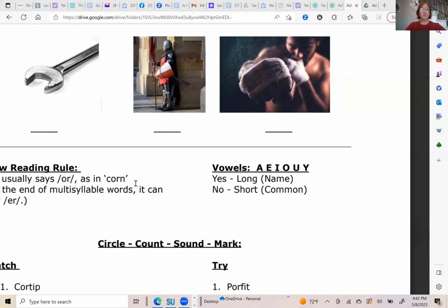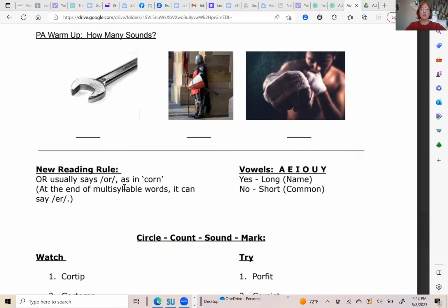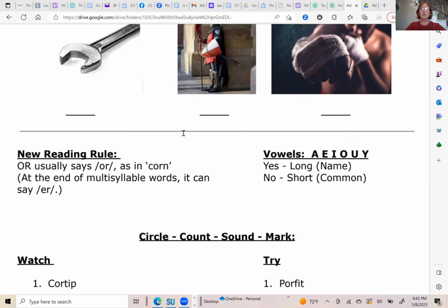Okay, let's come down to our new reading rule. So OR, usually I would say 90% of the time, is going to say /or/, as in the word or. It will come at the beginning of words like or... what's another? Orca. Is that how you spell orca? I hope so. I'm a spelling teacher. What's another word that starts with it? Oracle? Orange. So OR can come at the beginning of words. It can also come in the middle. Orchid. Thank you, Amy.